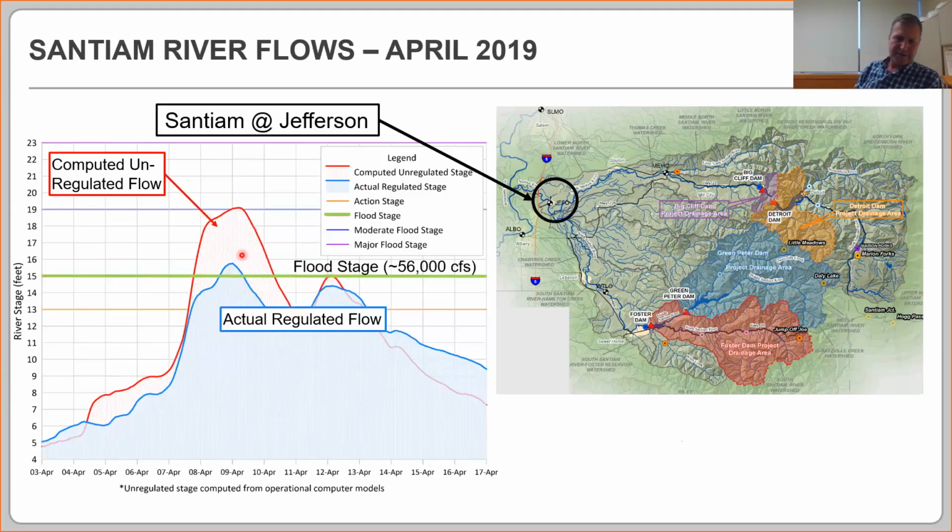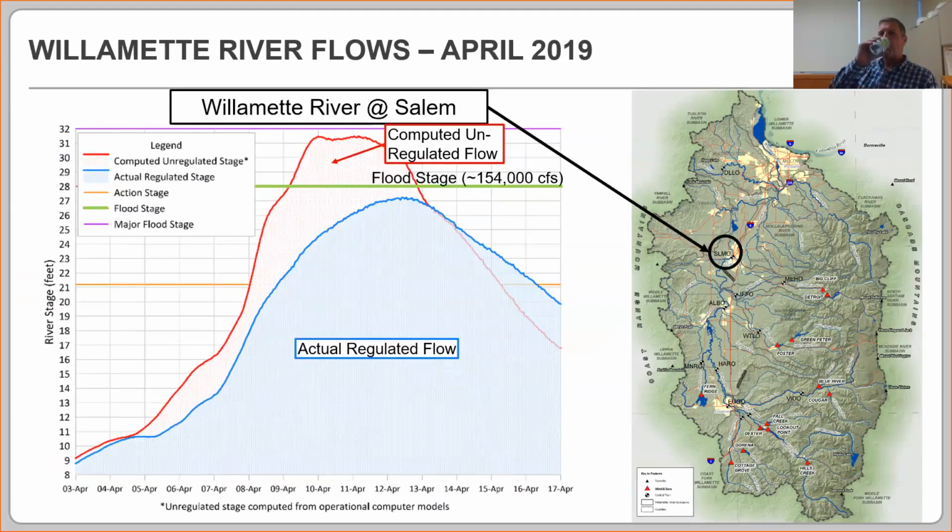You know what was unique about this flood as well is we had this atmospheric river come through in April, and that's fairly unprecedented to have that quantity of rain come in when we're really in refill mode at that point in time. The system itself was already 2/3 full when we had, in some parts of the Willamette Basin, almost 10 inches of precipitation come in. It was a pretty remarkable event from that standpoint. Next slide, please.